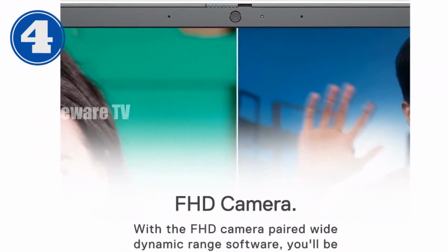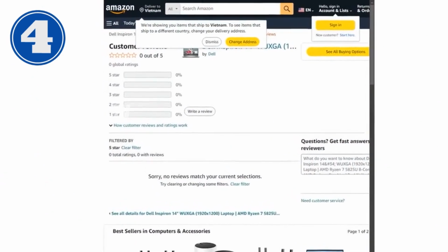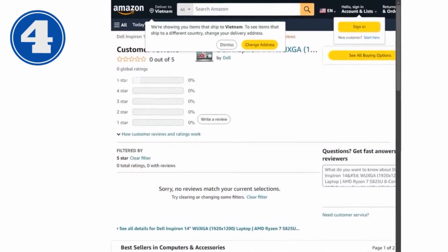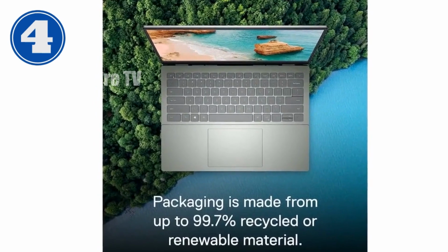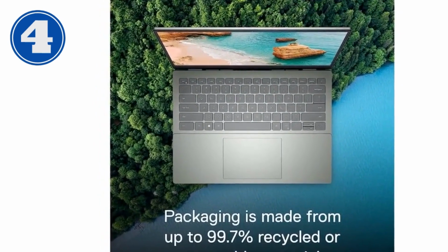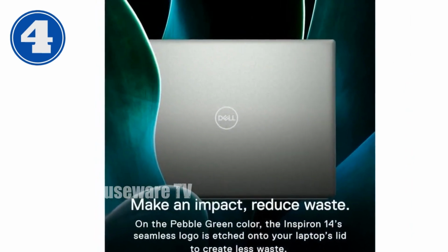The 14-inch WUXGA display offers a resolution of 1920x1200 pixels, ensuring crisp, vibrant images. Enhanced with AMD Radeon graphics, it delivers a visual feast, whether you're photo editing or streaming your favorite series. Now let's talk about multitasking.